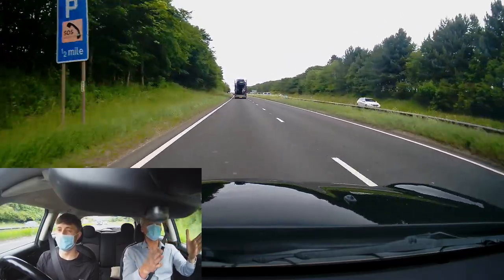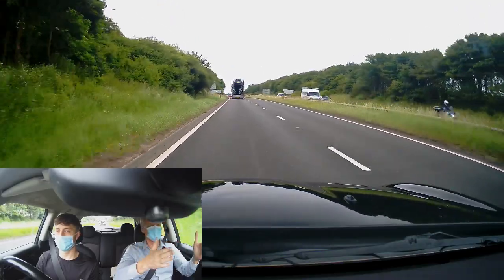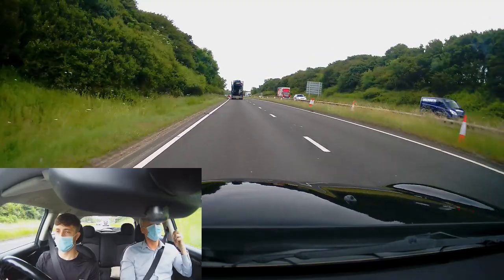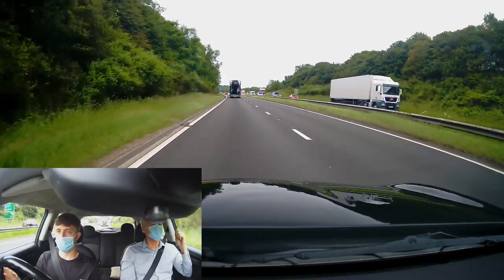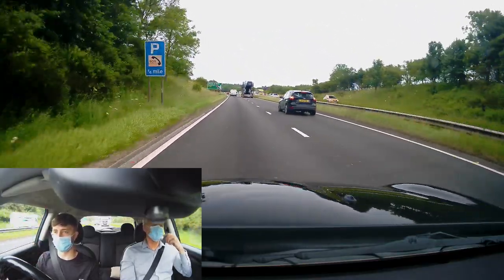Oh, when you overtake wagons like this, you look for a clean overtake, okay? You don't sit side by side with them, you get a clean overtake. Now, we're going to be leaving at the next exit. I think, yeah. No, it says quad, half a mile ahead, yeah? Yeah.